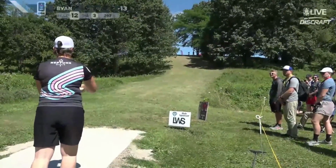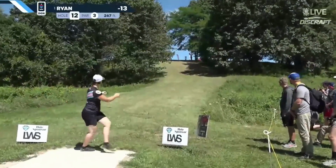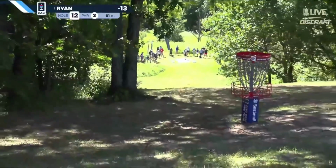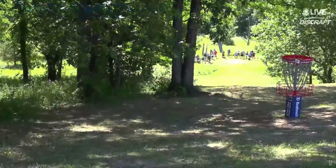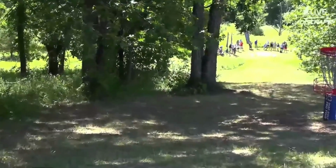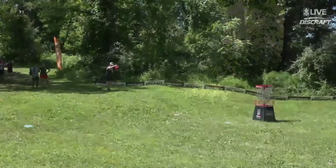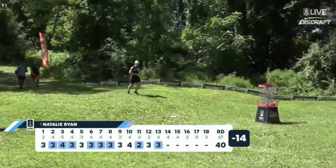7 down through 11 holes, taking the tee of 12. Roller. Yeah, she tried that yesterday. And look at it, climbed most of the way up the hill, leaving her maybe circle's edge. Green, Natalie Ryan putting for birdie. Oh, and she makes it.